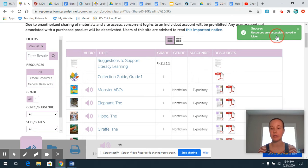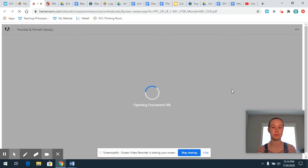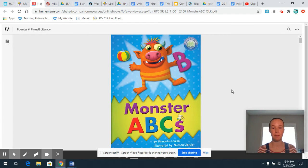And then students can log on with their accounts and listen to any of the resources you've put in. So it makes a really easy option for listen to reading in addition to some of the other ones that are provided. Now, as the teacher, so that you can screen share during shared reading, you have access to a PDF of the text. So this one is one I always start the year with, Monster ABCs.